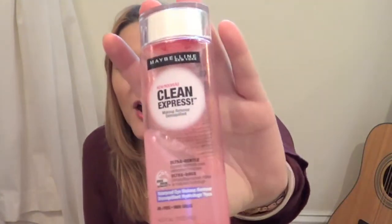Another little thing that I've been liking is not really skincare, it's more makeup remover, and this is the Maybelline Clean Express waterproof eye makeup remover. This has taken over as my favorite eye makeup remover, because if you've watched me for a while, you know I've always talked about the Sonia Kashuk eye makeup remover, which is really, really great. But this actually has it beat. I think this removes the makeup even more than that.